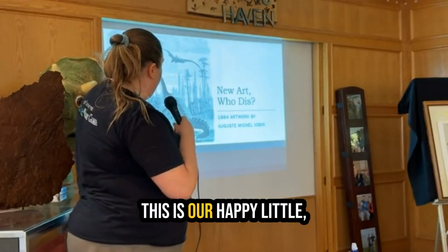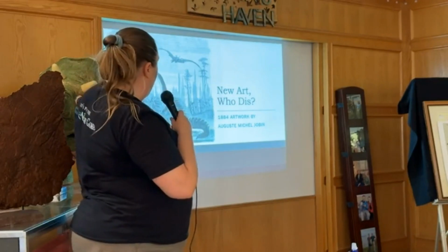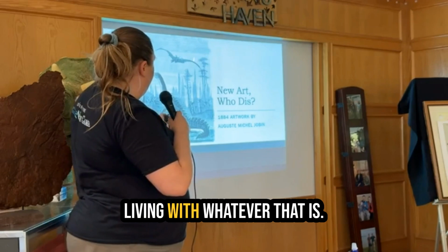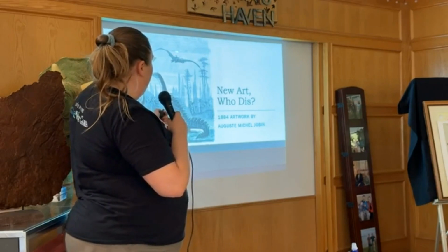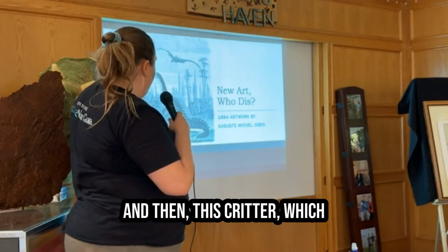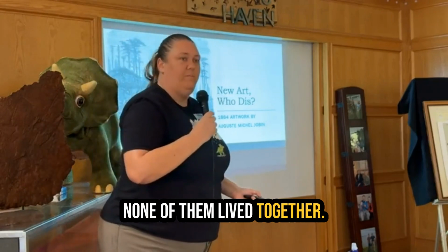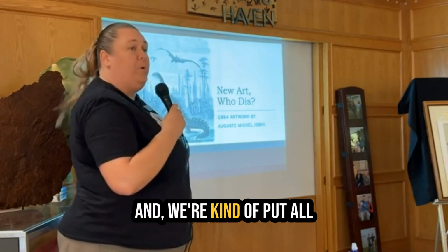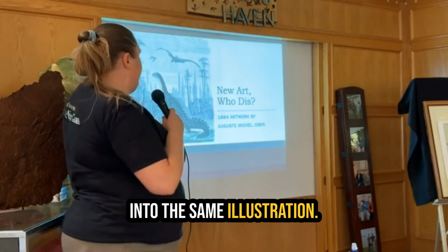This is our happy little Stegosaurus living with whatever that is, and then this critter, which none of them lived together, but they were all dinosaurs except for that one. And they're all put into the same illustration in 1884.